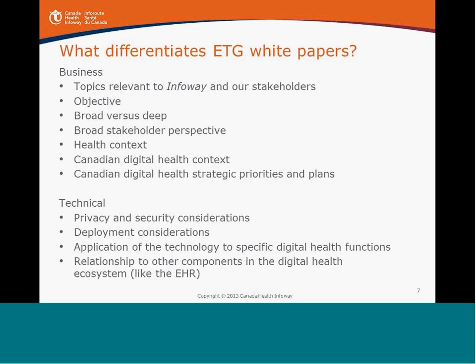On the next highlight, what differentiates our white papers from some of the others you might see on topics such as these. First and foremost, we always take a business perspective, a look at topics that are relevant to Infoway and our stakeholders and align with either their priorities or going forward priorities for Canada and for Infoway. We'll take a very objective perspective.